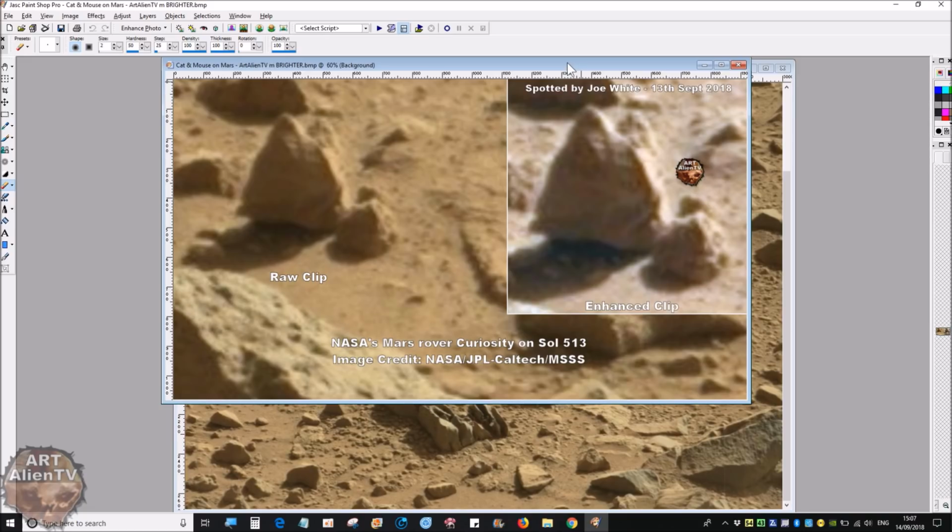So there we are. Looks like another part of a figurine that's just sat there next to a little skull or another figurine head. Now, the Egyptians did bury cats with them in their burial chambers. Perhaps this was a burial item.